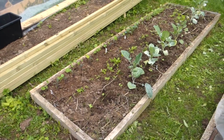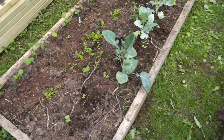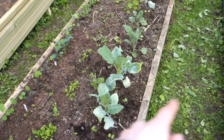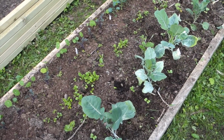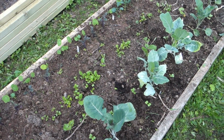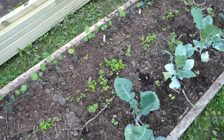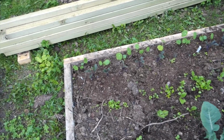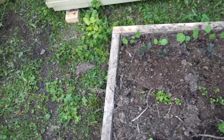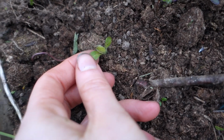And then this is kind of a mixed bed. I have some more cauliflower plants that I didn't have room for in the one with the net on. So I don't really care so much about them, and I might remove them eventually, but for now they can live there. The main thing growing in this bed that's actually not visible at all is the Jerusalem artichokes. They are not super visible, but they're actually coming up just barely. So this is one.